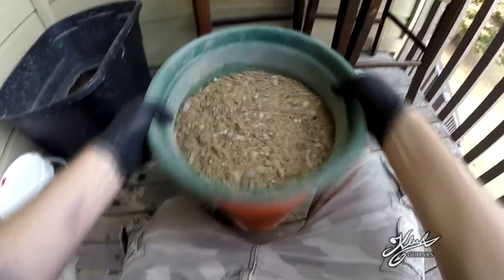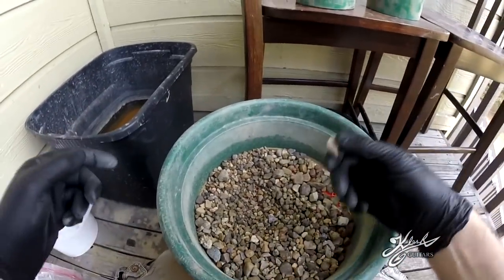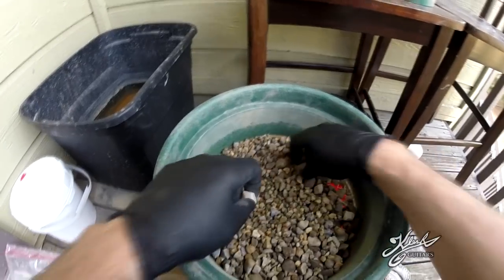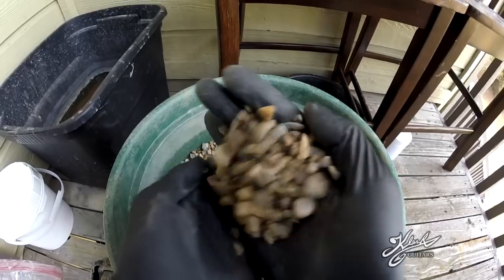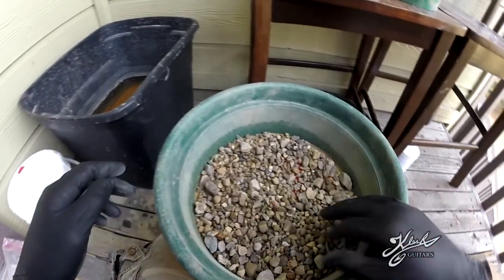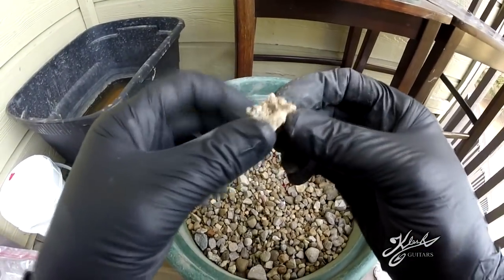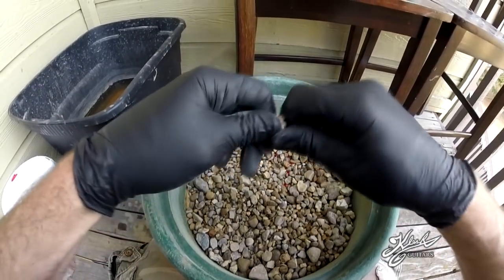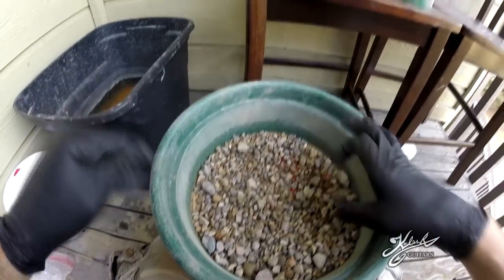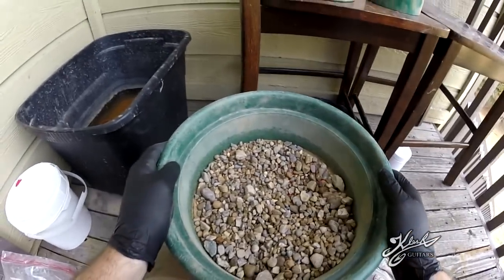Quarter-inch. Alright, so this is important to note, and it's not an issue I had with any other previous pay dirts, but this stuff is a little bit moist. You can see little crumbs of sand and stuff on there. So what we're going to do is run some water over that to clean off all the rocks to make sure we have a nice, proper classification. See that? We're going to make sure we bust all this stuff up. So let's get some water run through there.